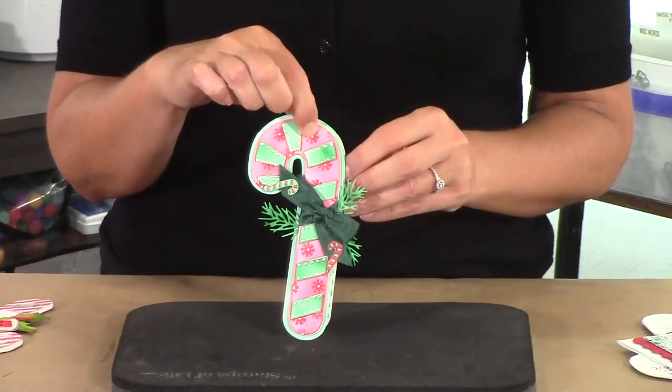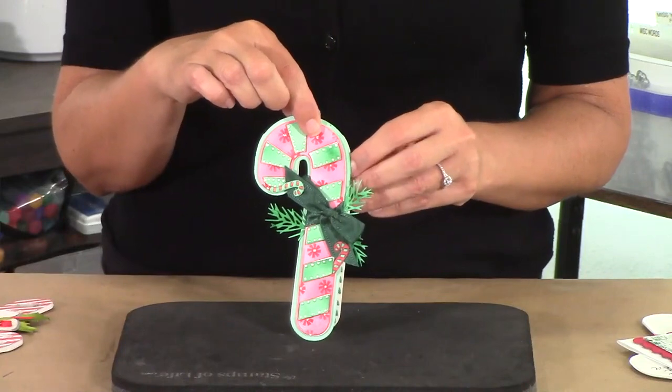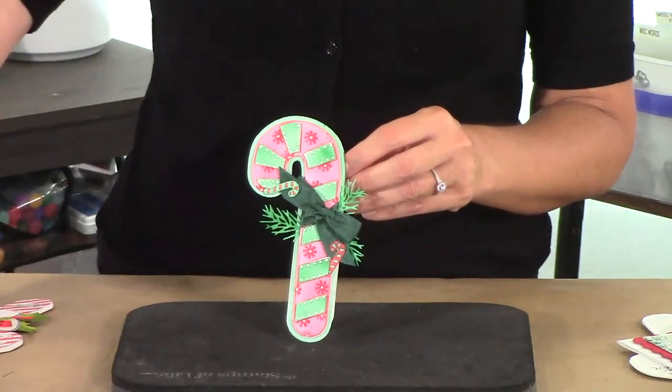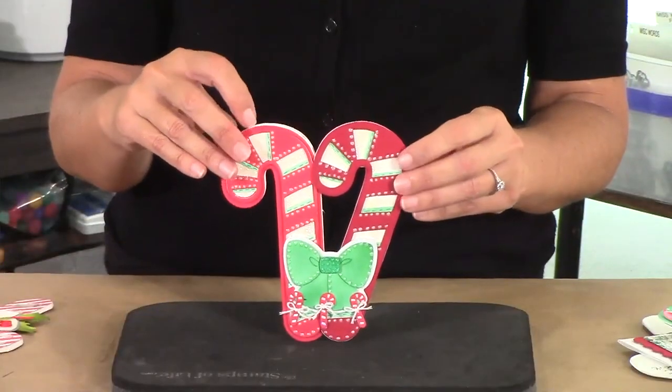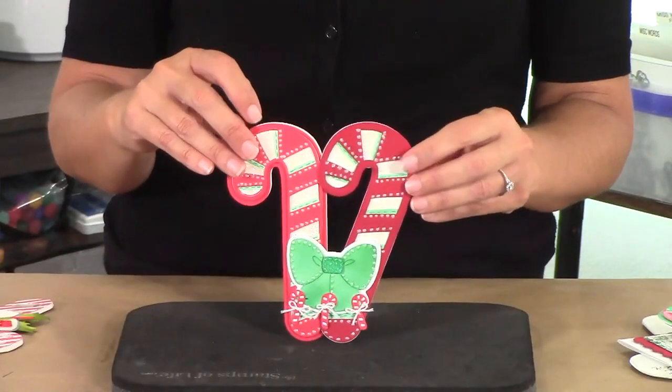How cute about that? Debbie says Tiffany talked about lots of new products. Yes, we're going to talk about some of them tonight. Here's a cute one using a bigger envelope. Look how cute that is. Double duty.